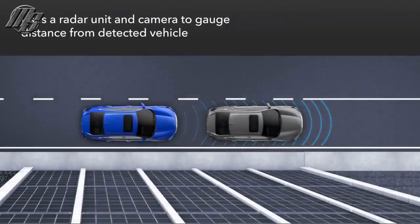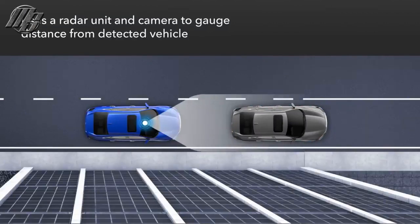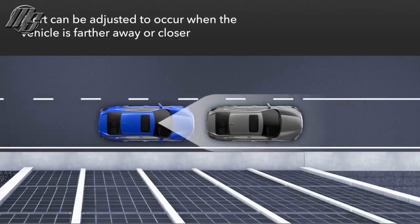CMBS uses a radar unit mounted at the front of the vehicle and a windshield-mounted camera to gauge the distance of a detected vehicle ahead. You can adjust the system to issue the alerts when the detected vehicle is either farther away or closer to your vehicle.